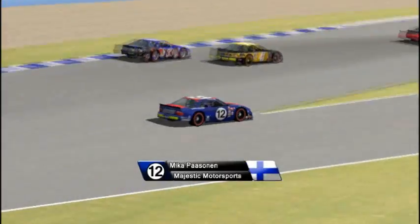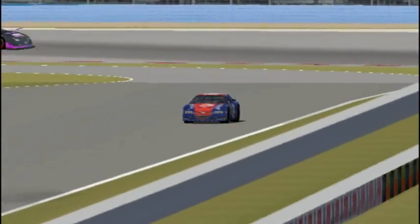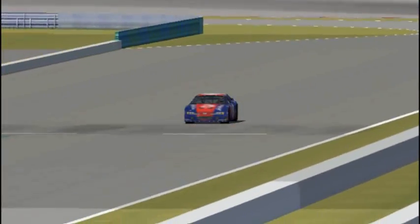Mika Pasanen, car number 12, the Majestic Motorsports entry, is already having a puncture on that car. He brings it in at the end of the first lap. Lynx will take over that team for next season.